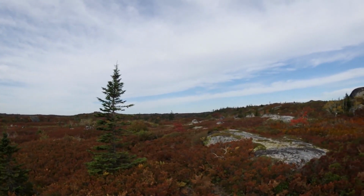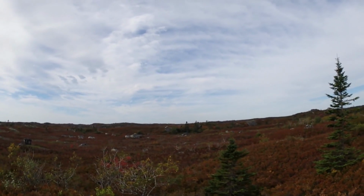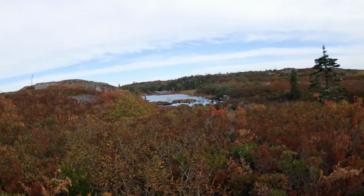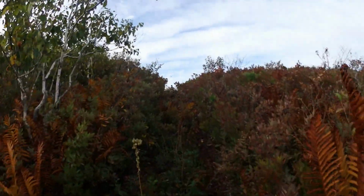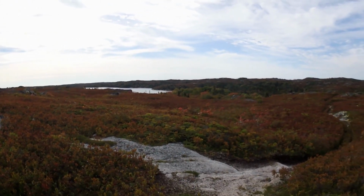Coastal barrens, man. You gotta love them. They're so beautiful. A little hateful, but beautiful. I think that's actually the fourth lake. Blackbird or something like that. I can't remember. There's houses just on the other side of that ridge there.